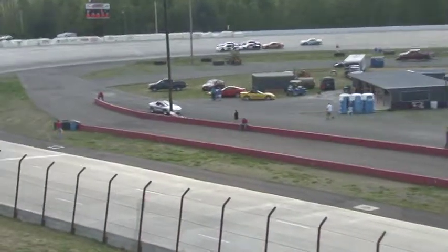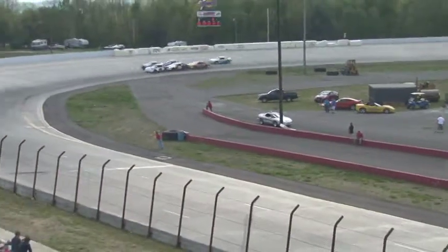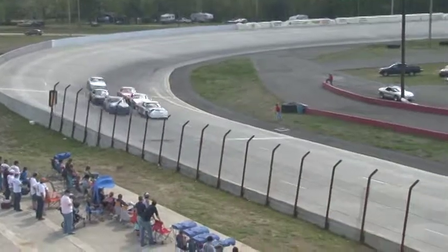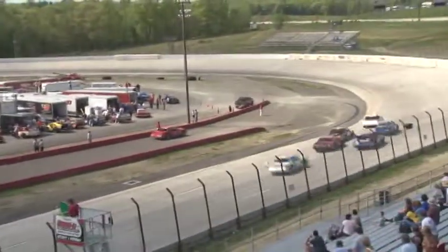Scotty Brind over in turn number 3, indicating the start box over here in turn number 4. That is the space between the 2 white lines down there in the Speedway. They can't fire till there. They're in the box. Green flag flies, and we are street stock racing down into turn number 1.